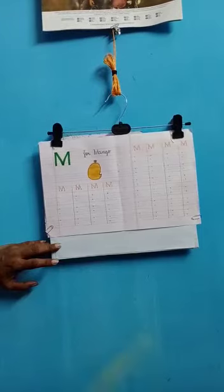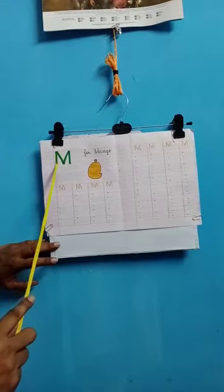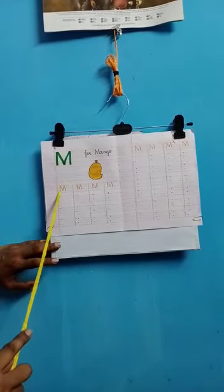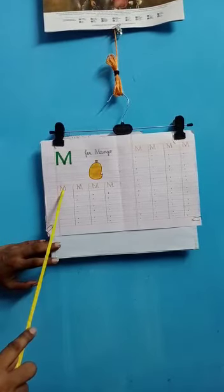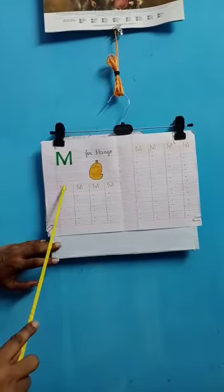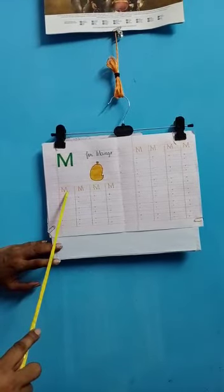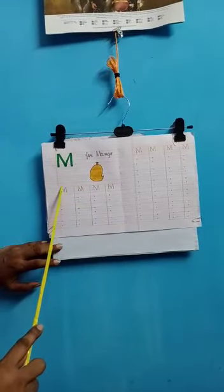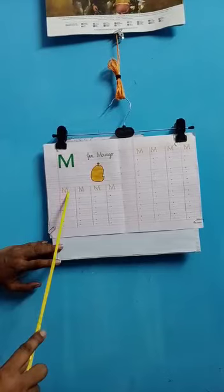Now I'll show you how to write M. From the red line, you will come down to the blue line, a straight standing line. Then from the red line again, you will come down a slanting line. Then you will go up again a slanting line, and then again you will come down a straight line. So in that way, you will write M: a standing line, a slanting line, one more slanting line, and another standing line.